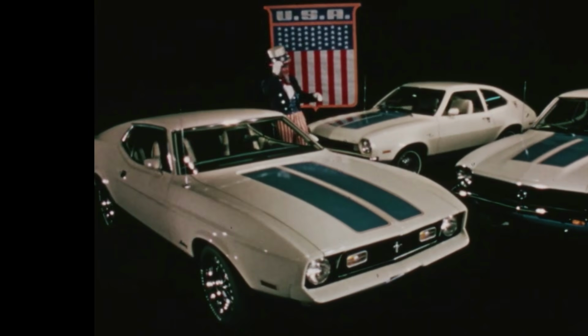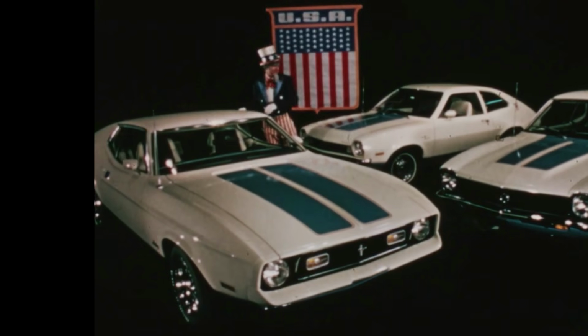You're gonna love these red, white, and blue Sprints at your Ford dealers. Each special Pinto, Maverick, and Mustang Sprint has red, white, and blue accents.